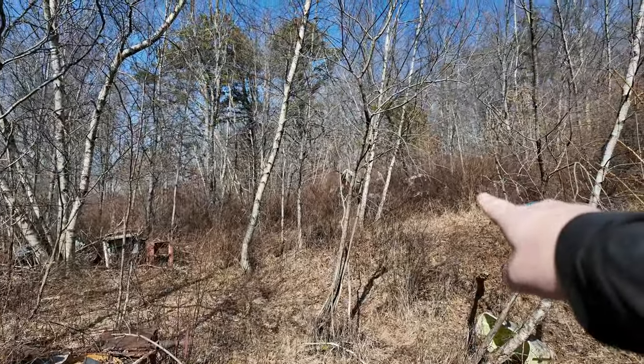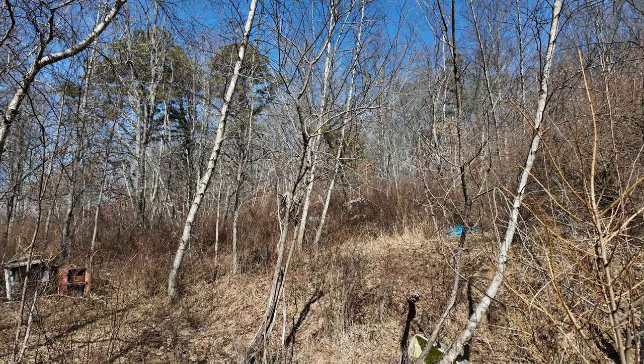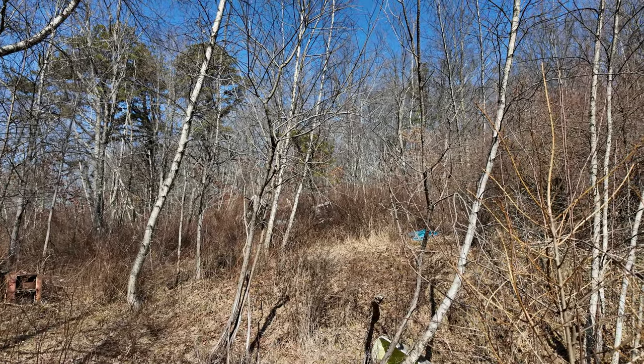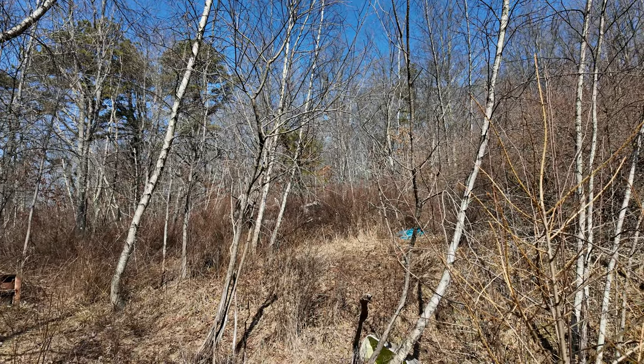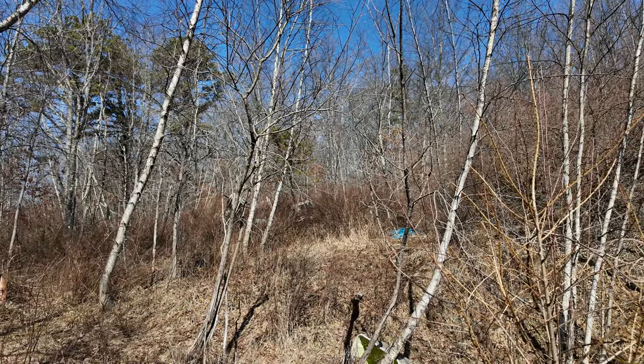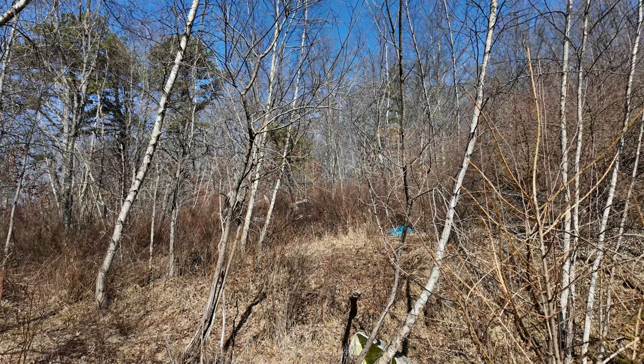There's another collapsed structure up there, which I don't know if it was collapsed last time. I thought maybe it was like a little chicken house or a rabbit shed. But there's also a frame up there of a vehicle. And I think someone said maybe it was from a Model A. Hopefully I can still get access to that. I'll give you some more visuals of that as well.